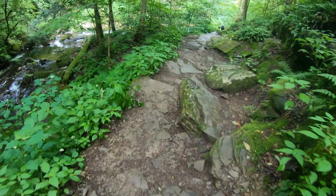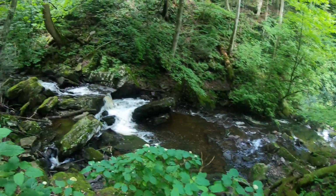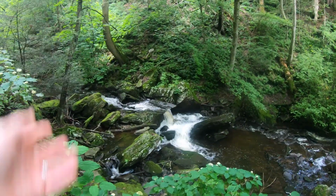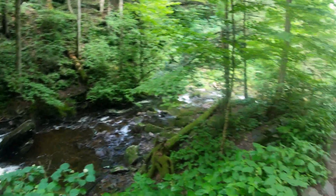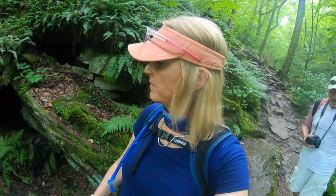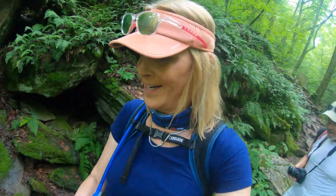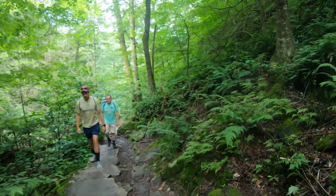Still working our way along this trail. I mean, I could turn my camera every 10 steps and see something like that. That's what I mean when I say how beautiful this is. It doesn't get boring at all. I mean, unless waterfalls bore you. Then I guess it would be a little boring after a while.